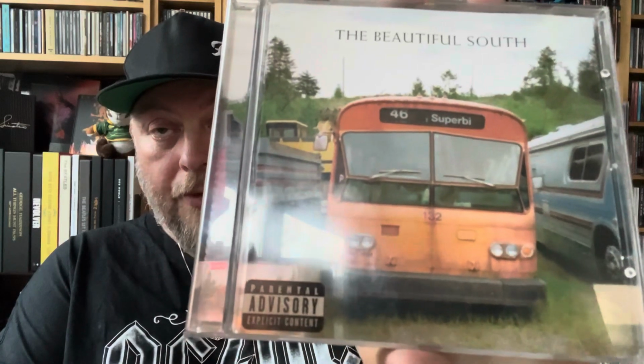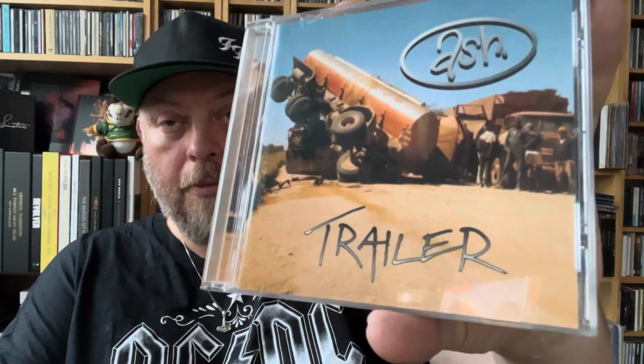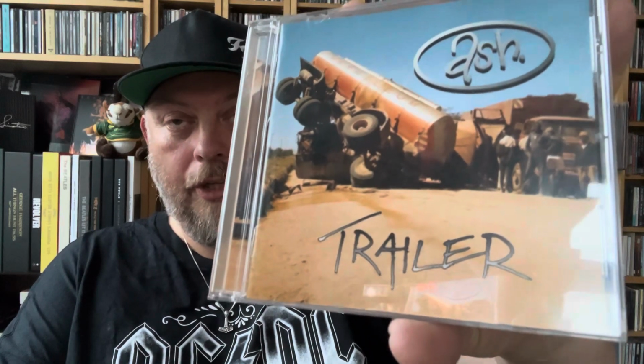This is the Beautiful South, and Superbi was their final studio album. Well, final album, actually. I think they pretty much announced that they were breaking up around the days this album came out. Always seems like a prudent thing to do when you're launching an album. And finally, bookending, like I said, with Ash. This is a first studio album collection called Trailer.